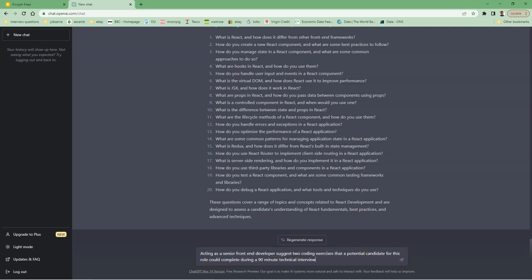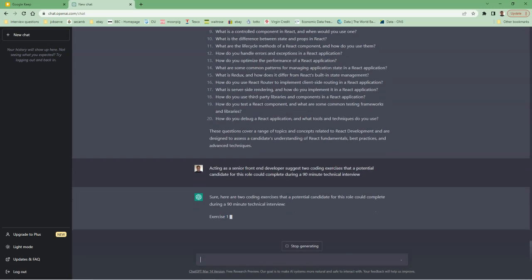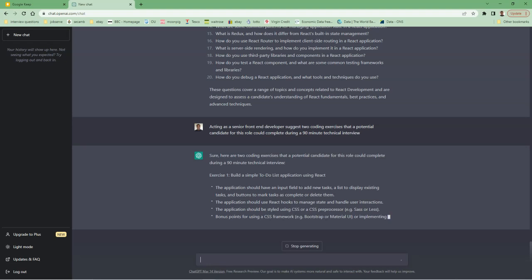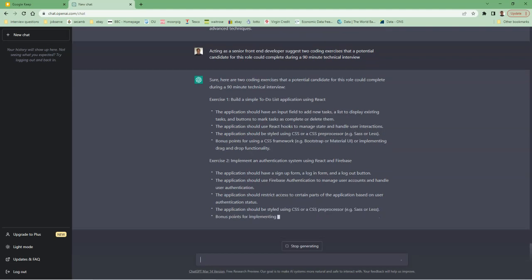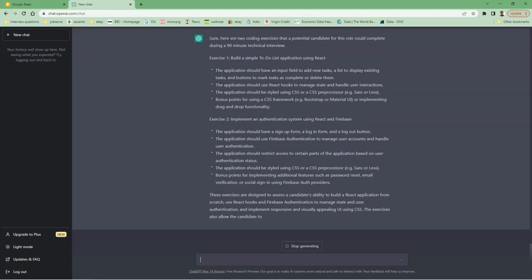Something else that might come up during the interview is a coding exercise. So it's worth doing some practice ahead of time for this. So here we can ask ChatGPT to create a typical coding exercise. So what I would do is go away, practice on these. It's hard with coding exercises, again, because every company is different.